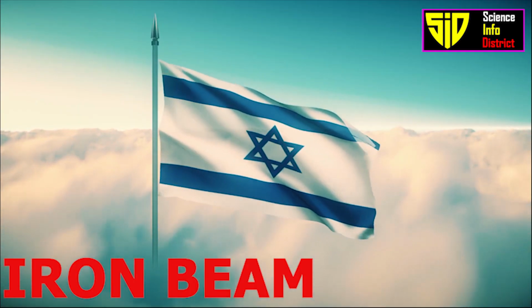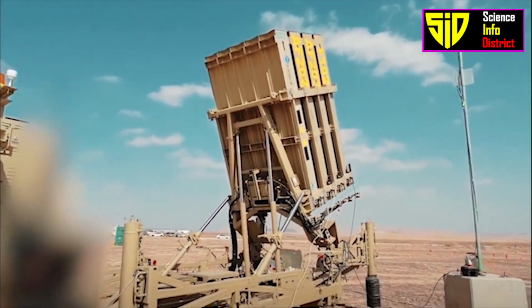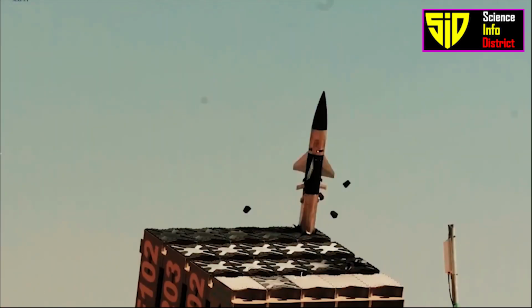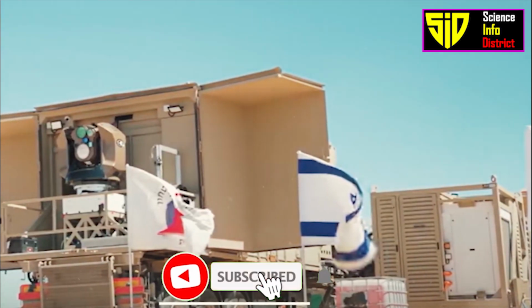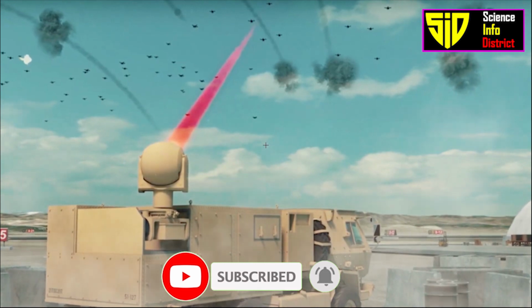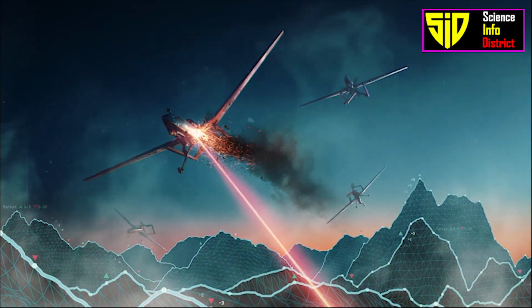Iron Beam, officially Light Shield, is a directed energy weapon air defense system which was unveiled at the Singapore Airshow on February 11, 2014 by Israeli defense contractor Rafael Advanced Defense Systems. The system is designed to destroy short-range rockets, artillery, and mortar bombs.